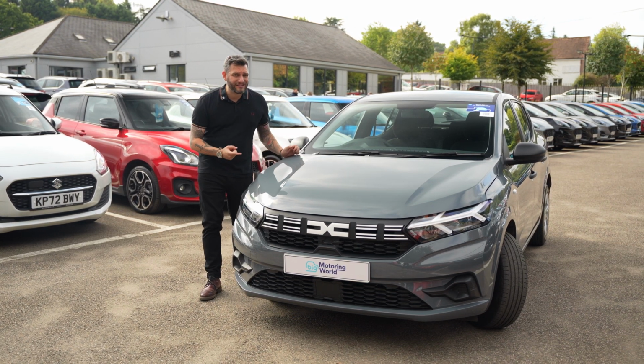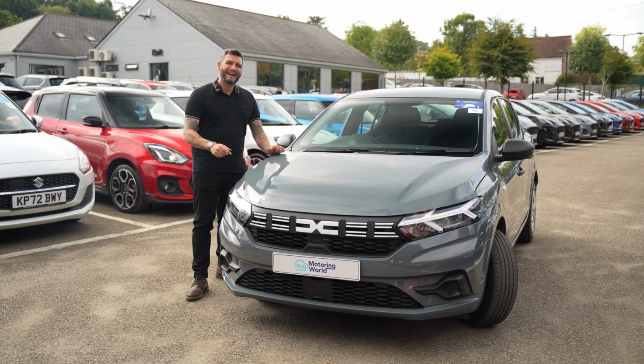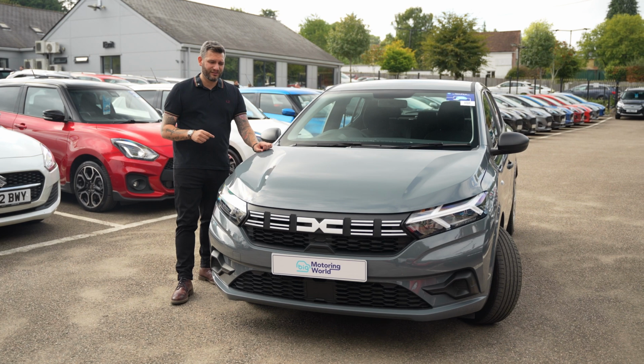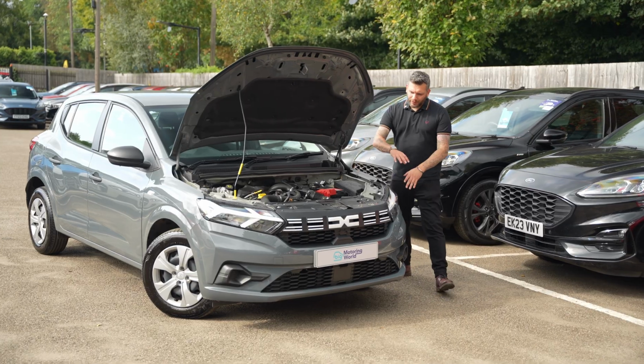It is underpinned by a Renault Clio because it is part of the Renault group, and inside you will see a few similarities with its Renault cousins, but overall it is a fantastic all-rounder. Let's talk about that facelift.